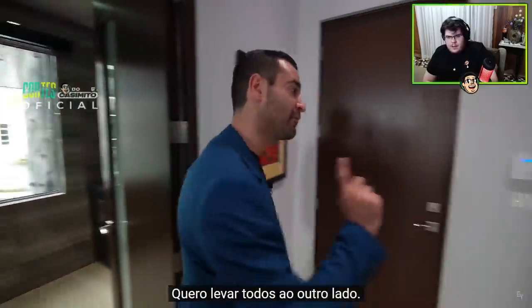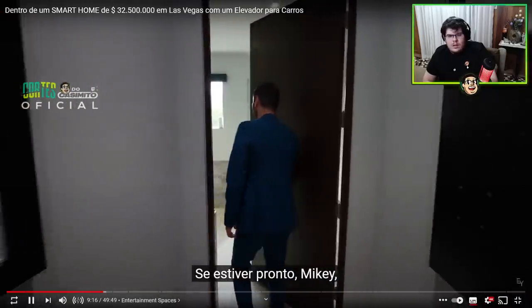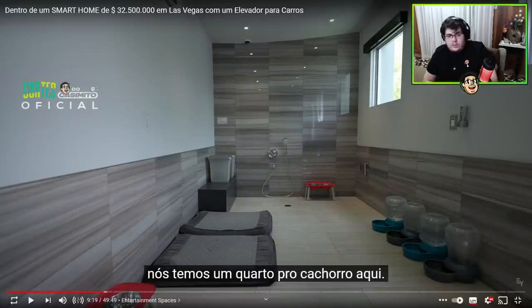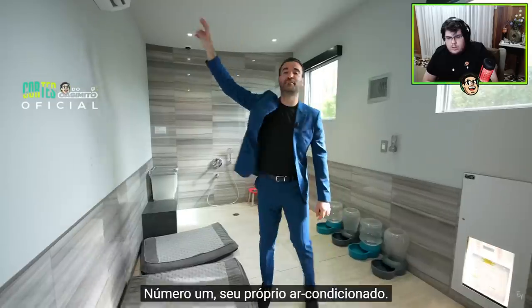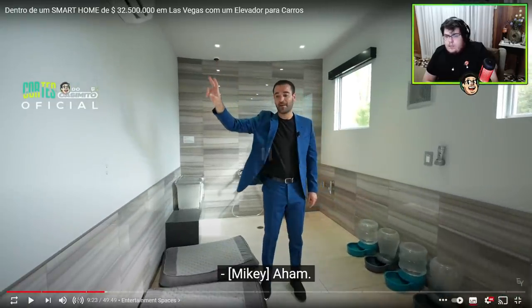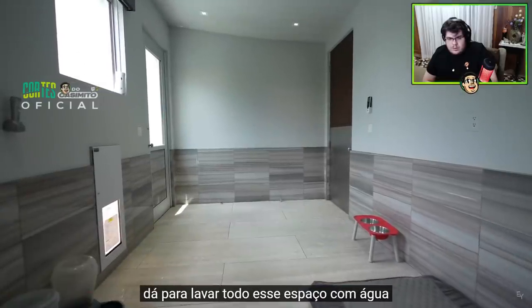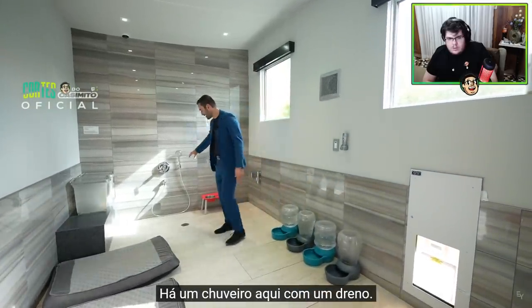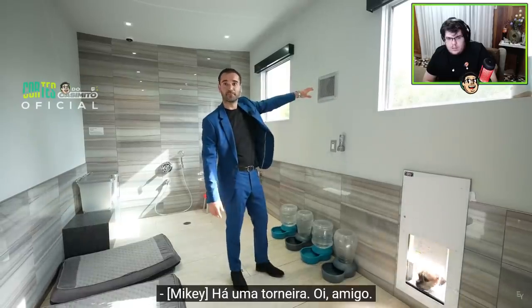Now, I want to take everybody to the other side. This is really cool. You ready for this, Mikey? We have the doggy room here. What's so crazy about the room? Number one, it has its own split AC unit. Number two, walls are clad with tiles, so you can actually water hose this entire space, clean it up very nicely. They have their own shower design here with a drain. They have their food and everything, right? They have their fan. The pot filler.